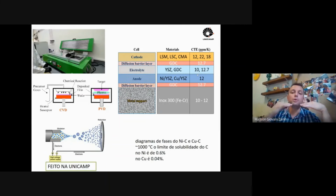So what we're going to do is use this metal oxide, this metallic interconnect, and put some diffusion barrier layer to avoid a diffusion of the iron, and to avoid chromium and nickel contaminating everything around, and also avoid the migration of the nickel inside the anode to the interconnect. We are experts on producing this by tape casting, and also by several techniques, CVD, PVD, which is chemical and physical vapor deposition, and also electrospray. That's all this facility we have here, and we already produce this kind of system.